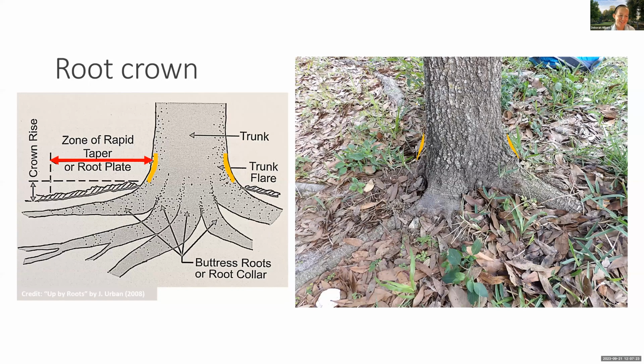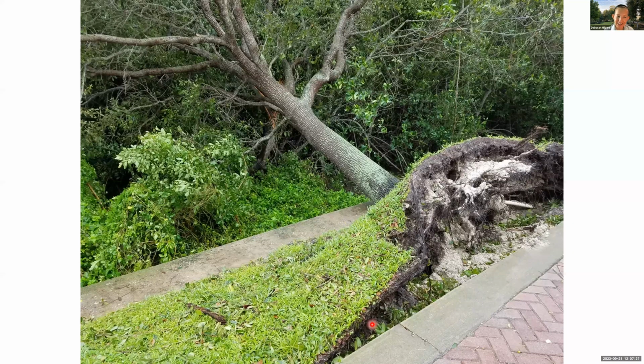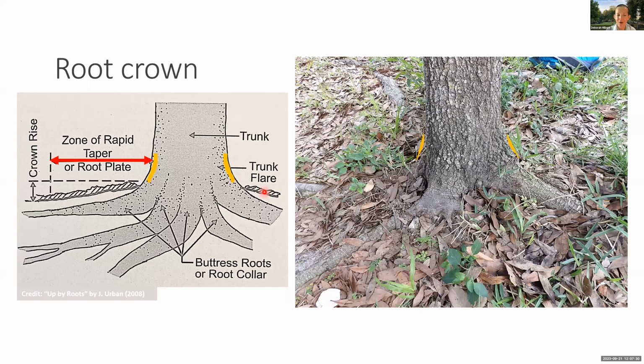The focus of this talk and this issue today is going to be on the root crown. So I'm not going to focus so much on the below ground stuff today. We are talking about the root crown region. And this is the area where the trunk is transitioning to those large structural roots. So at ground level, where it's transitioning, we have a region called the trunk flare. This is where the base widens out and these structural roots emerge, usually at soil surface.